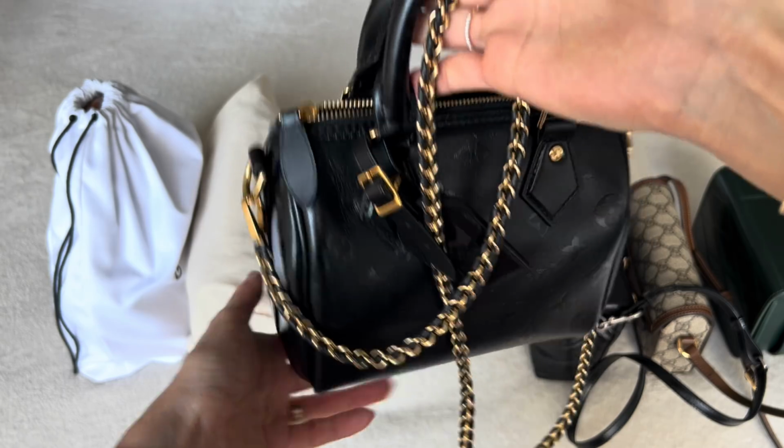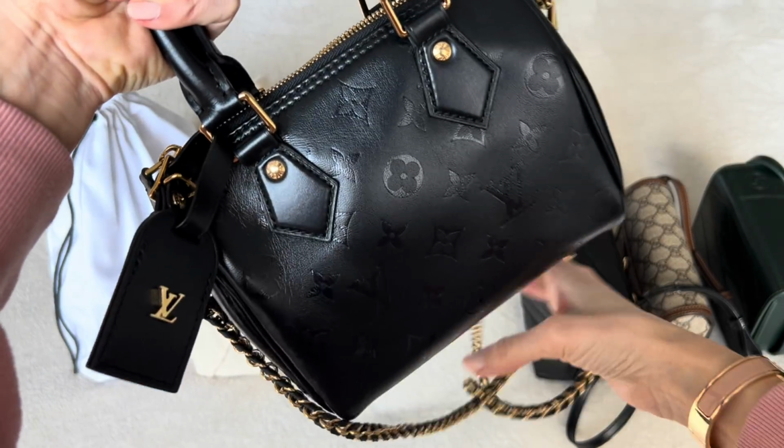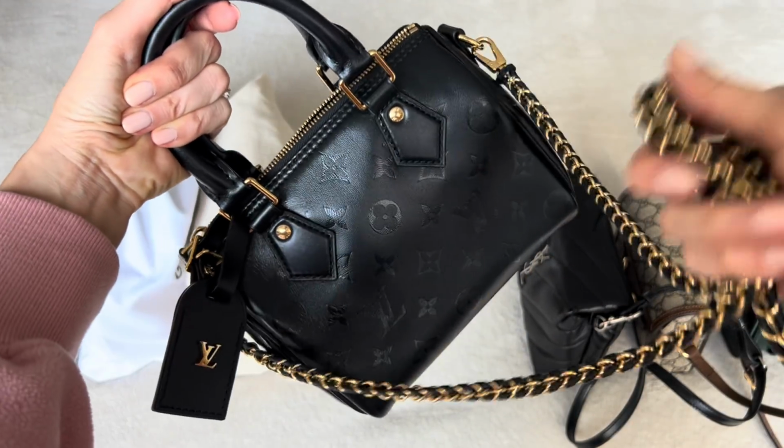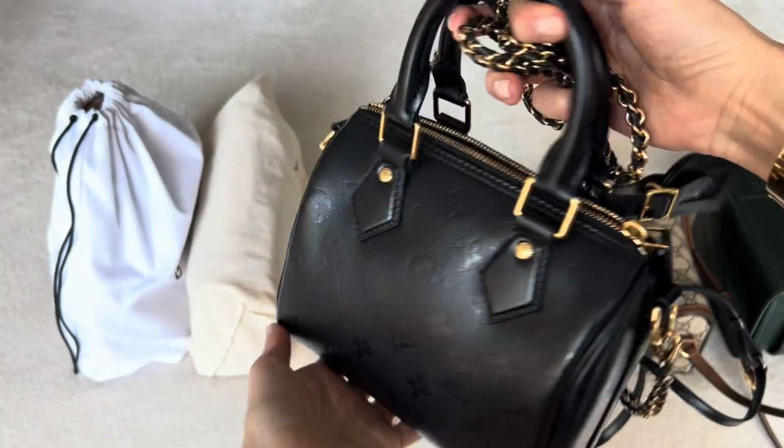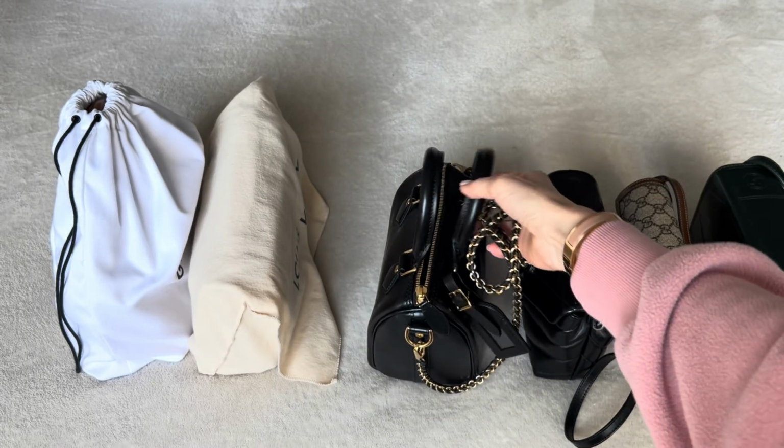So this as well, sight unseen. I just ordered it, took a leap of faith, I guess. And when it arrived, I thought it was absolutely beautiful. So definitely had to show you that bag.